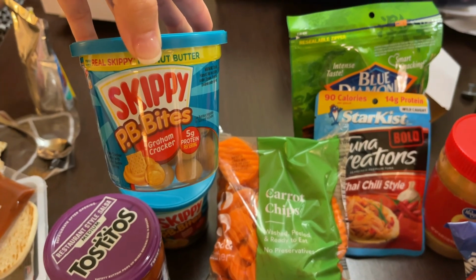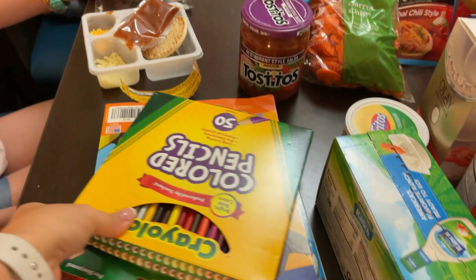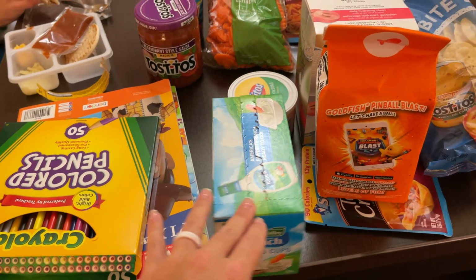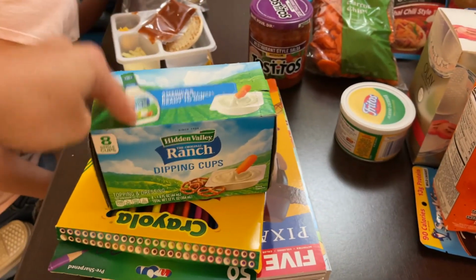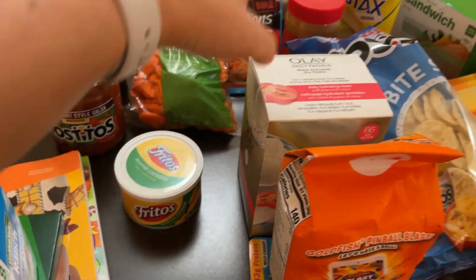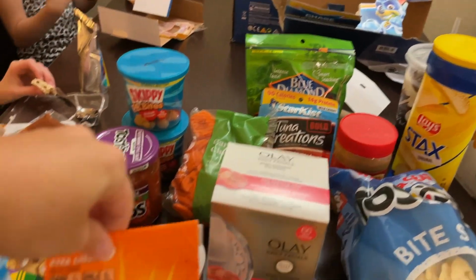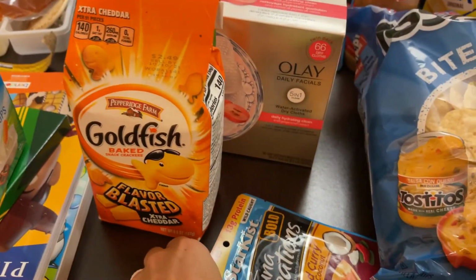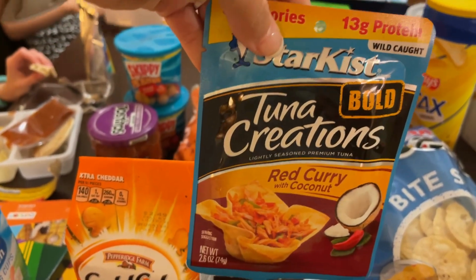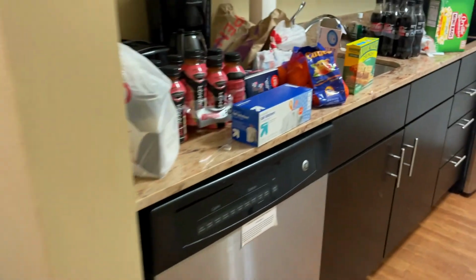They got these little Skippy peanut butter bites. We got some salsa. They got colored pencils and coloring books. We got the ranch little dippers for the carrots. We got some cheese dip. I needed some face wash, so we got face wash. And then goldfish. And then the red curry. That's Nick's as well.